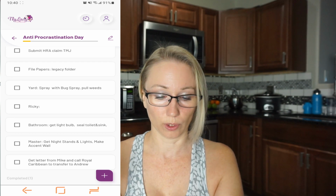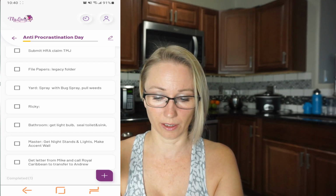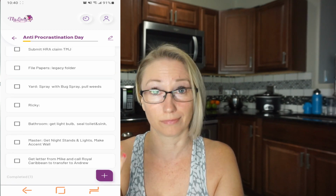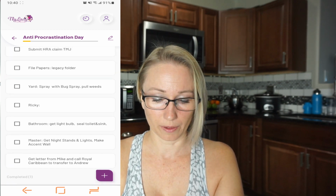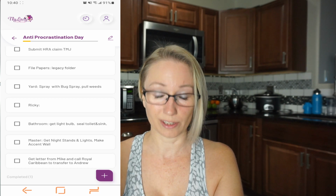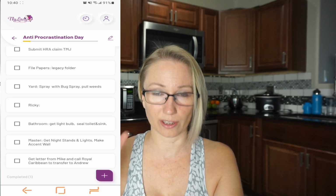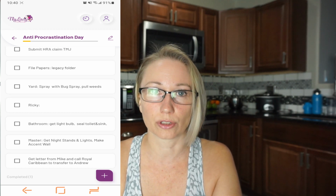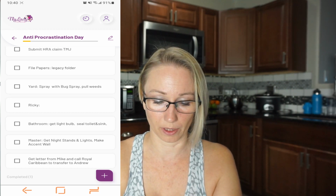The bathroom, we need a light bulb, and some of the sealant around the sink and the toilet is really starting to rub away, so I feel we should reseal that. In the master bedroom, we still need nightstands and lights. We just have one lamp. We don't have any light stands, and we might want to make an accent wall or do something decorative in there.